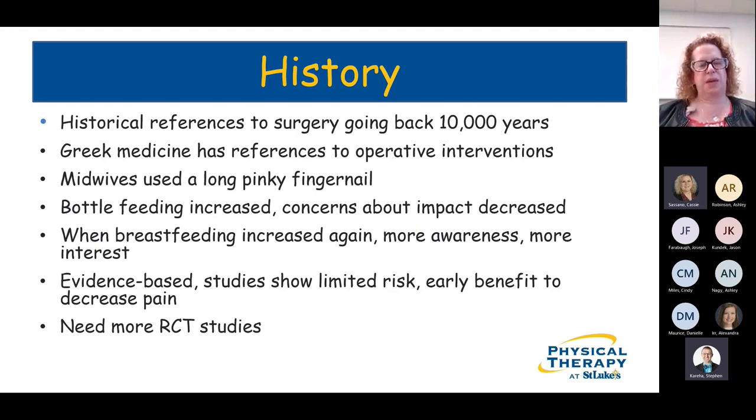The lactation consultants became more aware that this caused an issue, and that led to more interest in doing the procedure. Pediatricians jumped on board right away. We don't in general do a whole lot of procedures, and this one's quick and simple and easy, and we can do it right in the office. It becomes revenue generating, so we jumped on that right away.